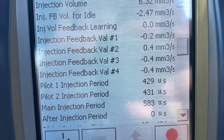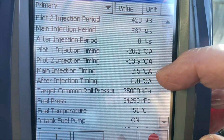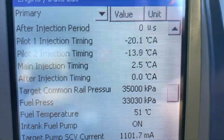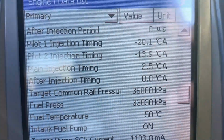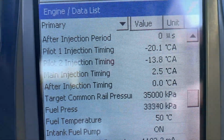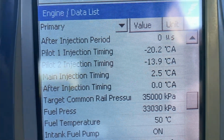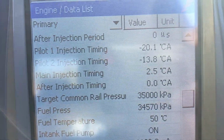Now, let's go down a little bit further because we did do the suction control valve also. A few other readings we could talk about. Let's just go straight for the fuel pressure. It's going to be target 35,000 and the fuel pressure is going to be anything with a 32, 33, 34, pretty much 32, 33, up to 35. You might on the very rare occasion see a 36 or a 32, but it's mainly going to be 33s and 34s. See how steady it is compared to before?